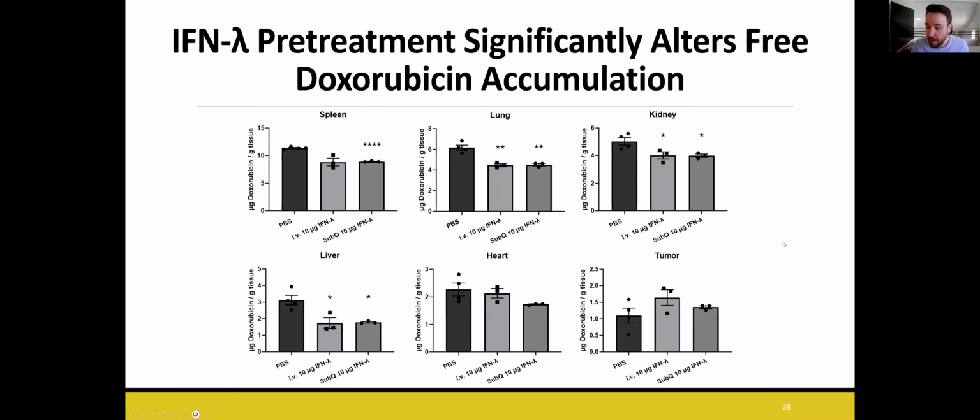So now that we know that interferon lambda is the primary driver of the refractory response, and that we can use that to potentially increase the efficacy of Doxil, just for fun, we wanted to see, could this work on a small molecule? And we kind of thought, this is a throwaway study. It's probably not going to have an effect because small molecules are obviously much smaller than nanoparticles.